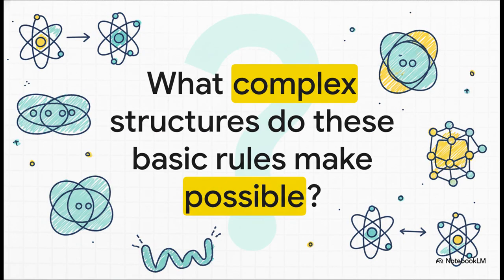And that brings us to one last big idea to think about. We've only looked at a few tiny molecules today. But these exact same rules, sharing, stealing, and that magic number 8 are what build everything. The incredible double helix of your DNA, the long, complex chains that make up plastics, all of it. So now that you know the basic rules of the game, what other amazing structures do you think are possible?